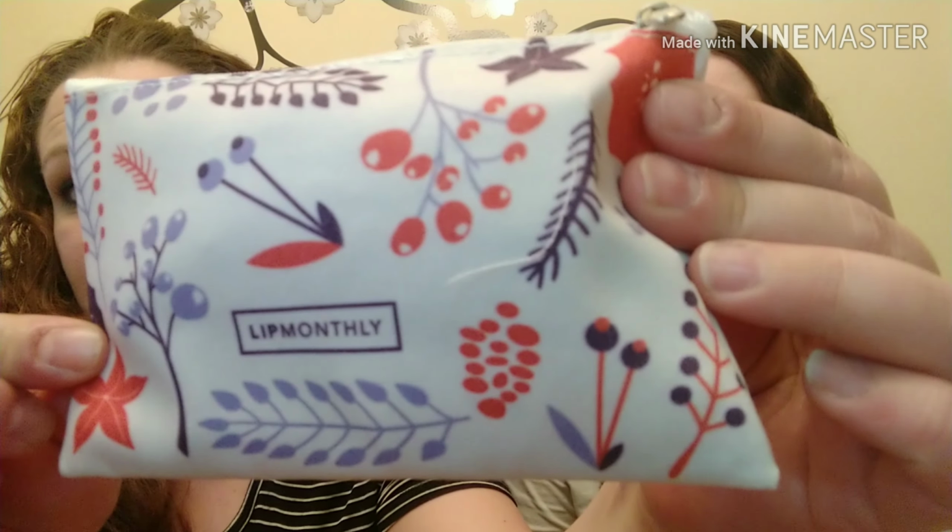So Lip Monthly, if you don't know, is a monthly subscription. It's $12 a month. Is it three lip products plus another one? I don't remember. This is only my second month getting it. It comes in a little bag. The bag's cute. I got it for a while and I quit. Might start again someday.